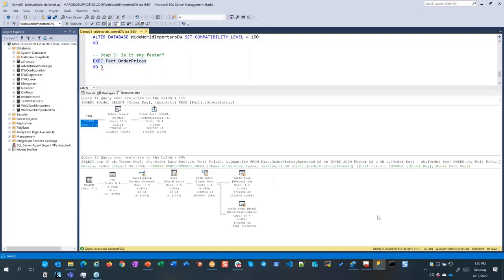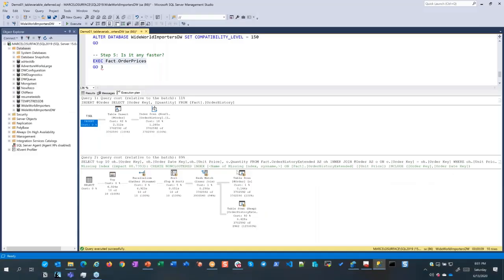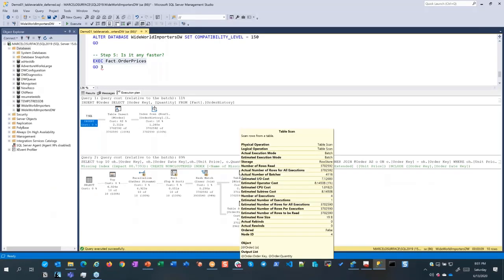Okay, execution plan. Now you can see the difference here. Now the insert is like 11% of the batch, and now you have 89% taking place here. I'm not going to discuss the missing index here, but now you do have a hash match. In the previous you had a nested loop, if I'm not mistaken. So now you have a hash match, and you have a table scan here. Cool. Now let's see the estimates and the actual number of rows read here.